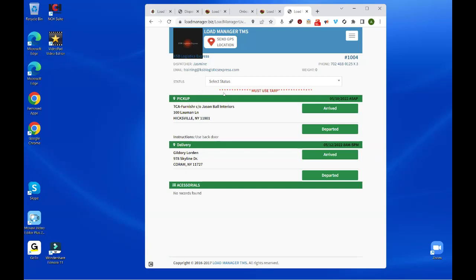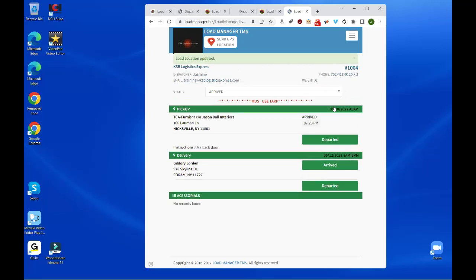Now, with the web app, as your driver goes, he'll have everything he needs. He has that really important note right up here, and he'll be able to click arrived to let you know when he arrived at a location. With the mobile app, he can still hit that arrive button, but as long as he is GPS enabled, the system will actually do it for him. It will use his GPS location to know when he arrived close to that address, so he doesn't have to do anything at all.